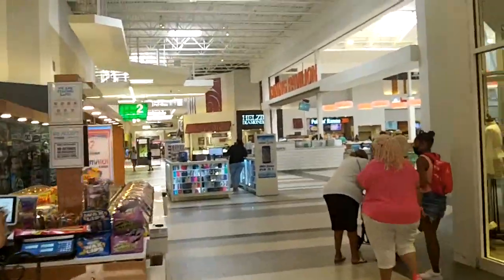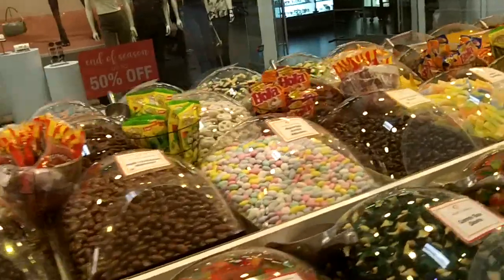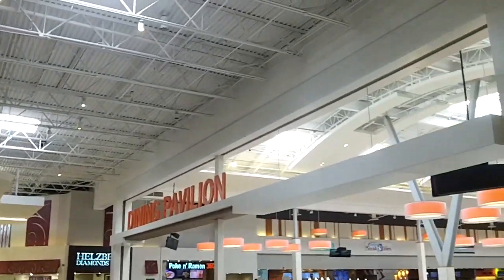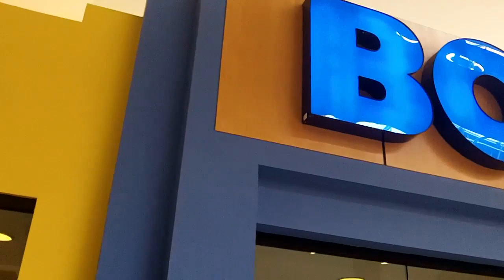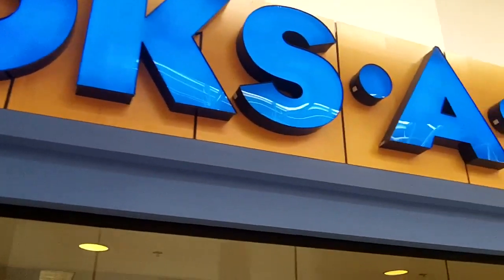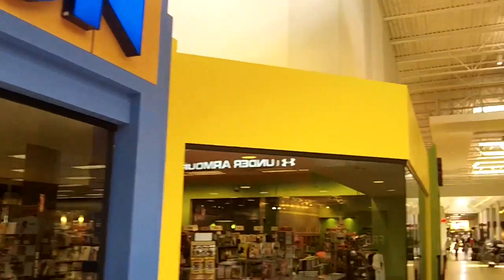And now we will continue on. Now we have reached all the way around this side of the mall, and we have looped back to the dining pavilion. There is a candy kiosk. And now we will go around the other side and head toward the Bass Pro Shop. Again, here's where we came in at entrance 2 at Books A Million.